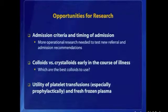Crystalloids versus colloids. So this is the whole debate about whether or not you should be immediately doing things like albumin or dextran or starches, or if you should do trials of normal saline first, and which are the best colloids to use. There's not much experience over here in the Americas as there is in Asia with things like dextran. Here we tend to use more albumin, but there hasn't been the research to show which one is the best colloid to actually use.